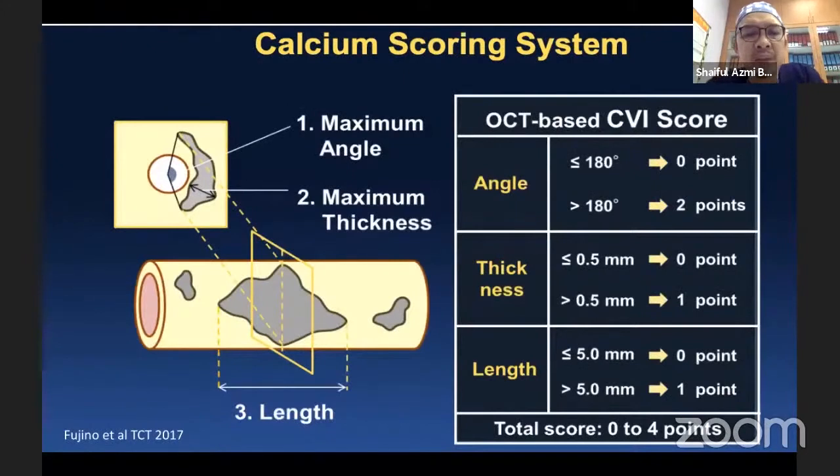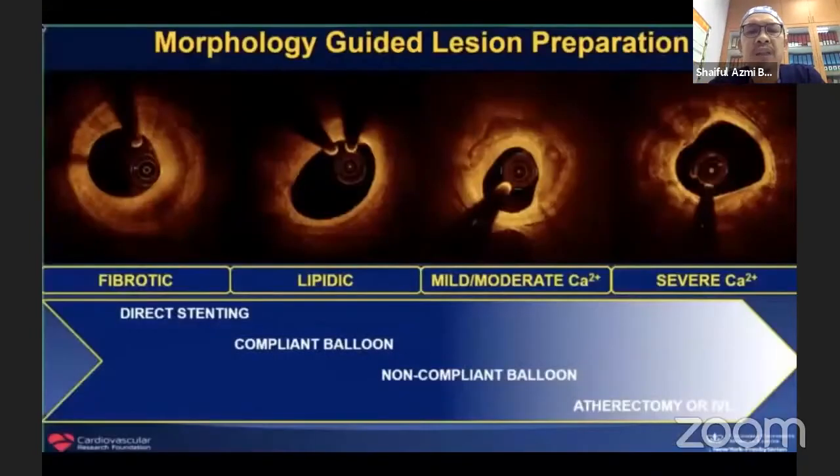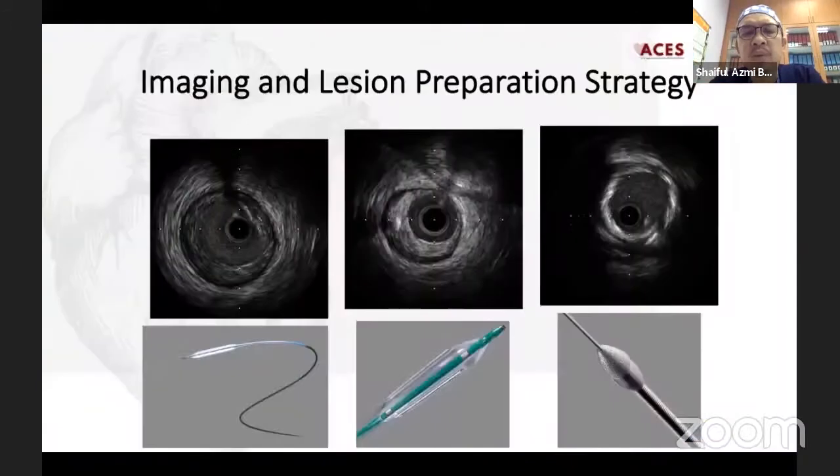Because you have that information, you can do calcium scoring for your intervention later on, and decide what type of balloon or devices to use, whether it is rotablation atherectomy, a cutting balloon, or a plain balloon, depending on the type of lesion that you find.